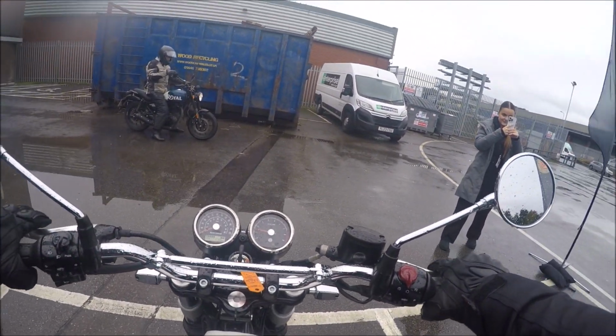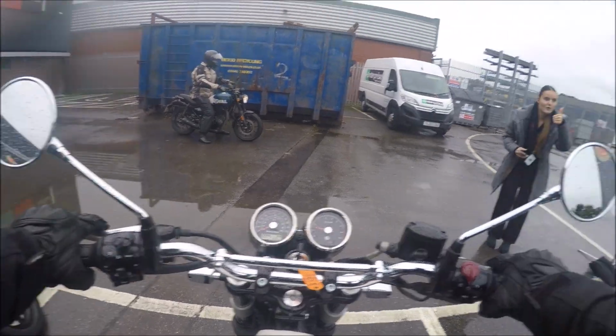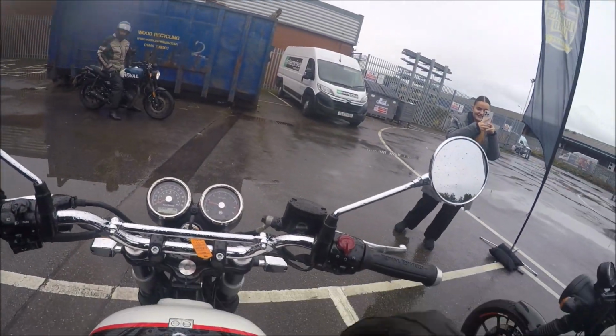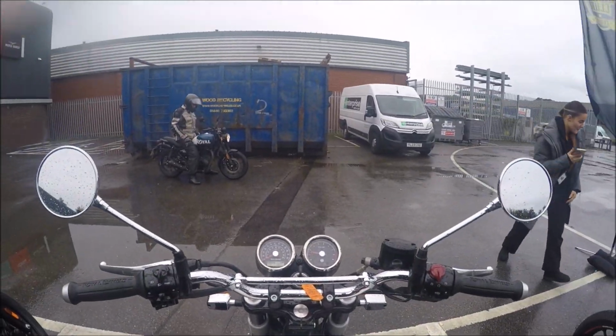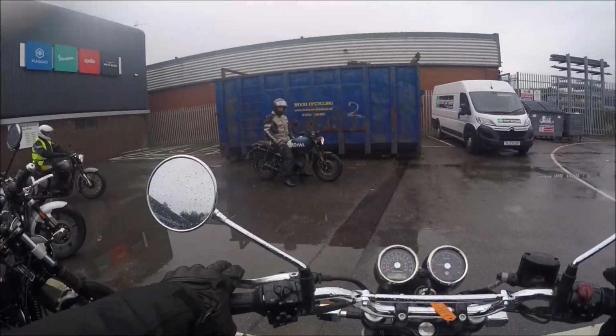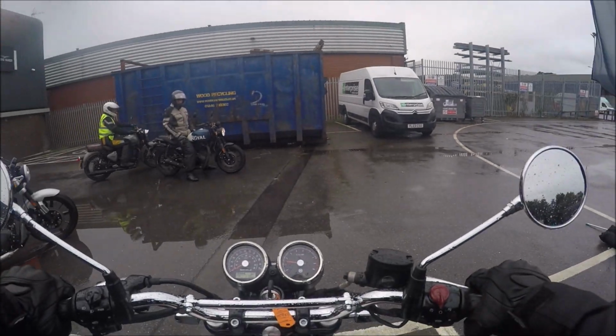Right, round 3, we are on the Interceptor this time. Same engine as the Continental GT, different riding position. So, basically the same layout as the Continental GT. So let's give this a go. Hopefully the rain will stop.